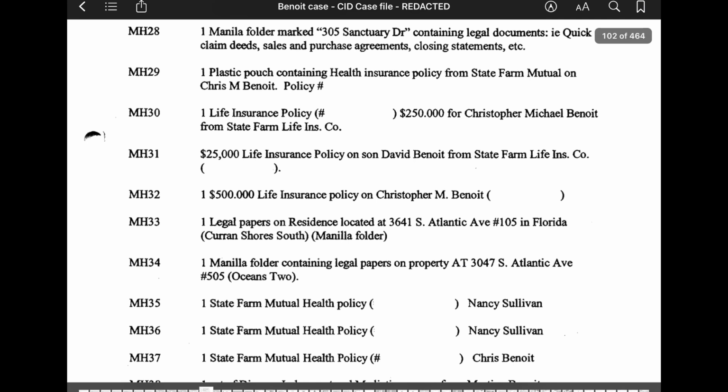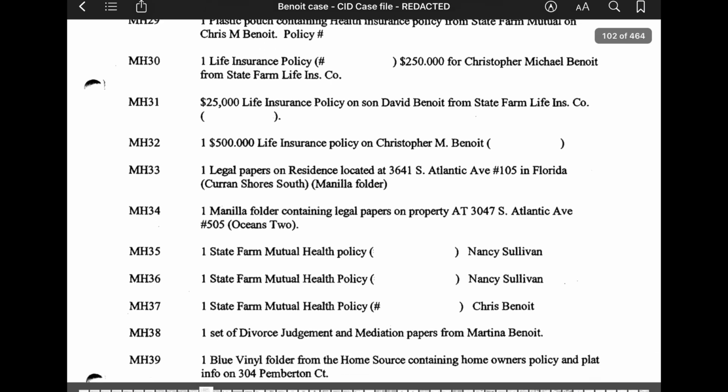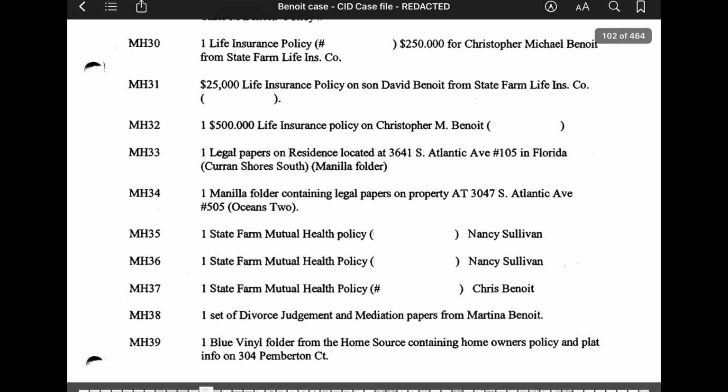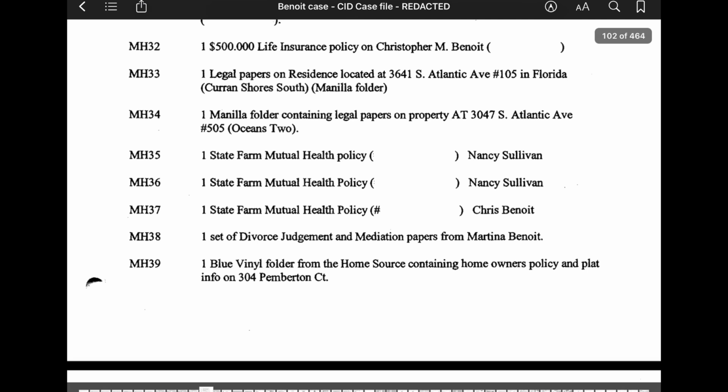manila folder. 1 manila folder containing legal papers on property at 3047 South Atlantic Avenue, number 505, Oceans 2. It definitely, in case you haven't noticed, seems like the bulk of the evidence they wanted to collect was related to financial matters. 1 State Farm Mutual Health Policy for Nancy Sullivan. 1 State Farm Mutual Health Policy for Nancy Sullivan. 1 State Farm Mutual Health Policy for Chris Benoit. 1 set of divorce judgment and mediation papers from Martina Benoit. 1 blue vinyl folder from the home source containing homeowner's policy and plat info on 304 Pemberton Court.